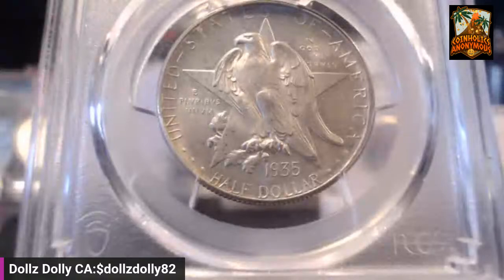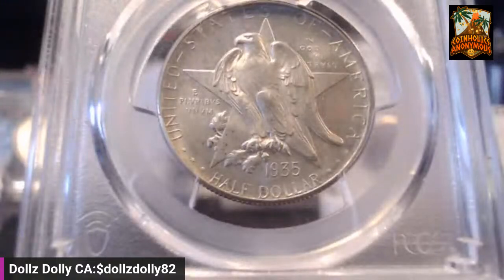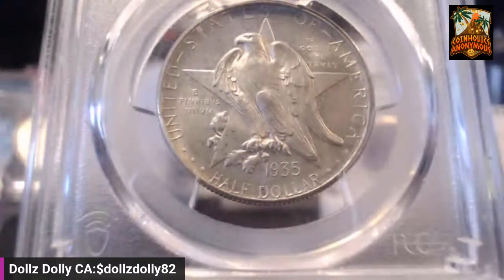So now the Texas Independence Centennial, the single coins, because this one is not sold in the set at all. It was sold separately. It was a P mint. It doesn't state what year, and in fact, I don't think it put a year on it.